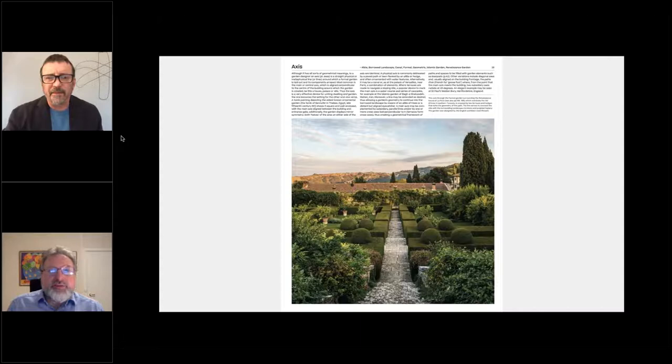Yeah, absolutely. Turn around and take a look from the other way. It's always different when you look backwards. And also with axes, you can use really clever techniques. So at the end of an axis, you can put something like an eye catcher, a focal point. And then when you get to the focal point, you suddenly find that there's another cross axis that takes you off in another direction. So you can play all sorts of optical tricks, particularly changing levels as well.